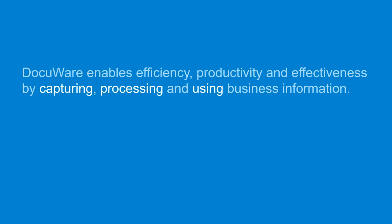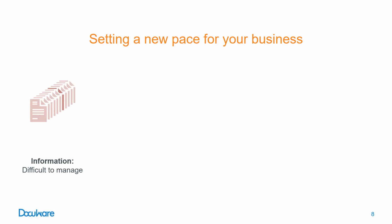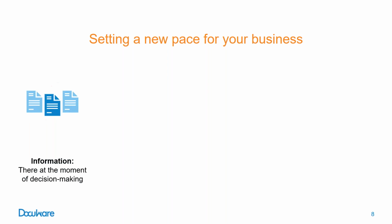So I guess the bottom line of what we just talked about is that DocuWare helps enable this efficiency, productivity, and effectiveness. Let's see how the pace would change with your business. So this set of capabilities fundamentally shifts your business into this new pace. First, from a world of lost and disorganized, scattered information to one where documents and data are available at the points of decision.